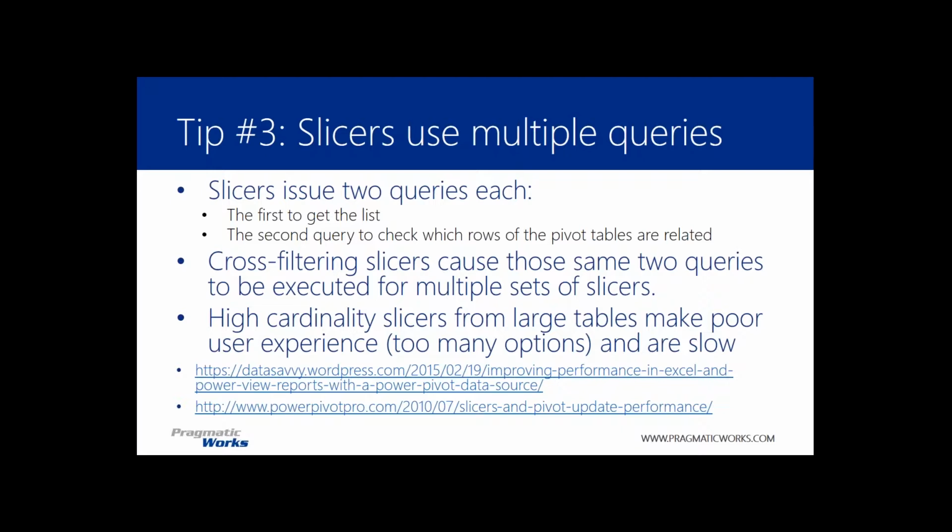And as far as performance goes, we go back to each one of those clicks being 2 queries, and if one of those queries is against a large data set, it's going to be slower.